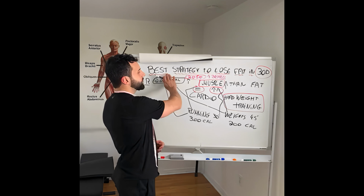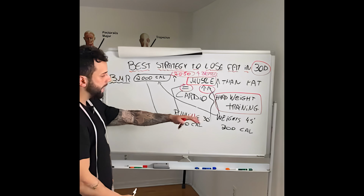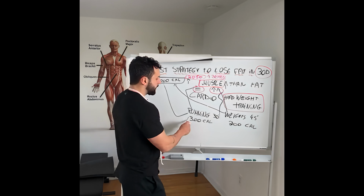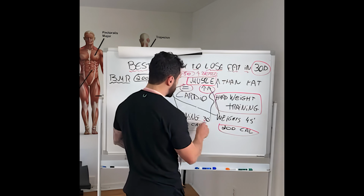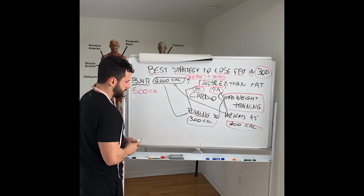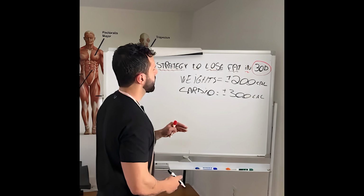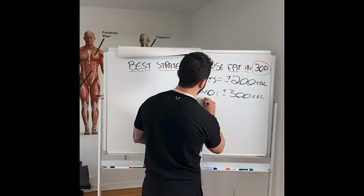What's the best strategy that we have to lose fat in 30 days? The best option is to combine weights with cardio training, okay? A good session to work out, adding the 300 calories and these 200 calories here. Generally speaking, you spend 500 calories per session, right? Let me erase that.